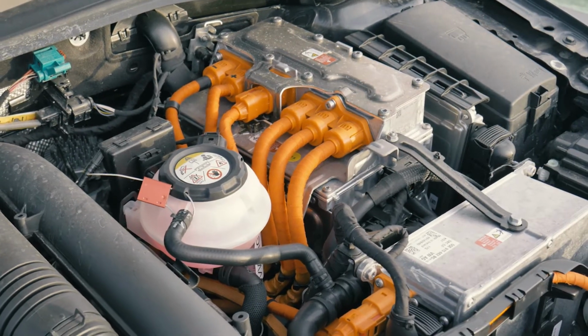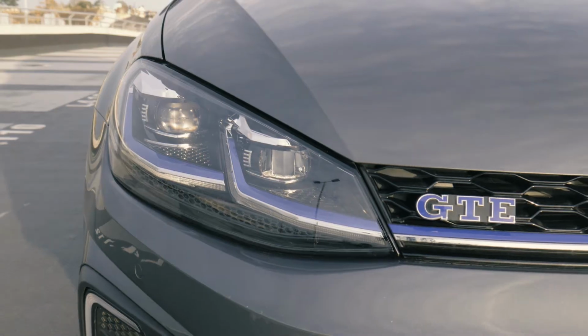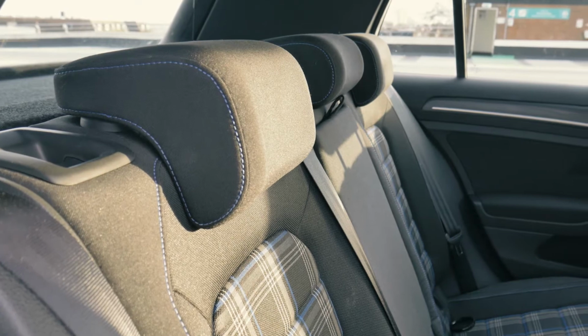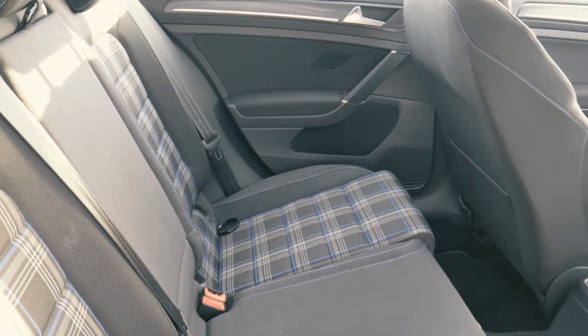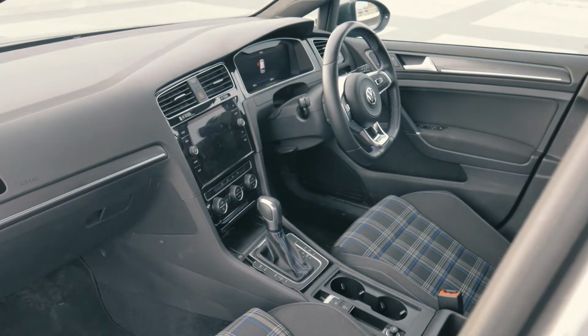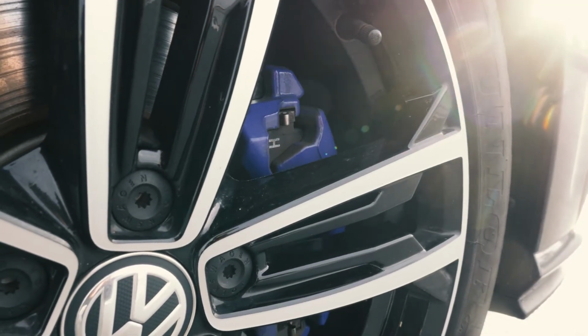There's plenty about the GTE to remind you that you're not in something as dull as a Nissan Leaf. Much the same as the GTI and the GTD styling, this car keeps the cross-hatch seats and exterior styling, dropping the red accents in favour of blue, making sure that you don't forget you're in something electric.